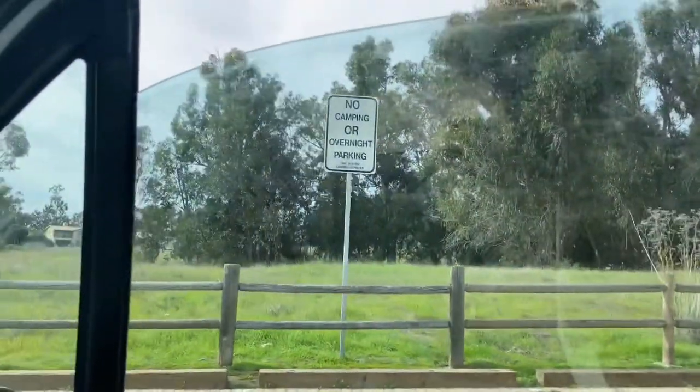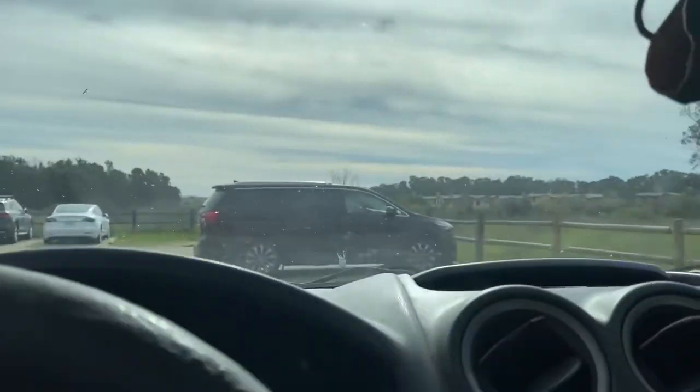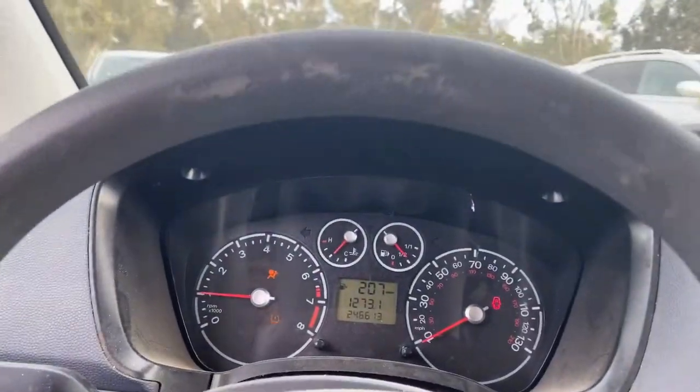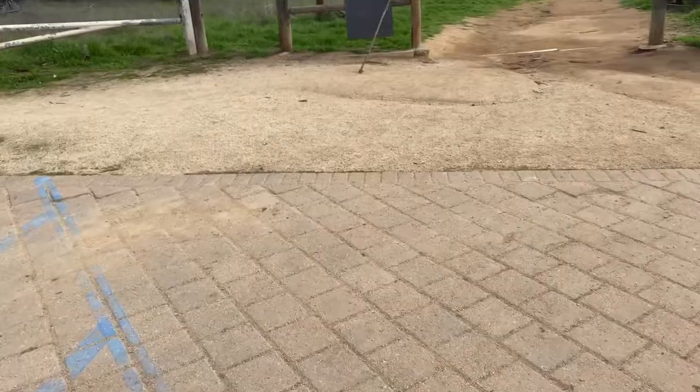So they want you to make sure that there'll be no camping or overnight parking. Absolutely, we can't have that. That would be, you know, helpful. Here, let's pack up the van and go take a wander.